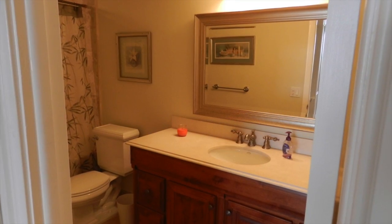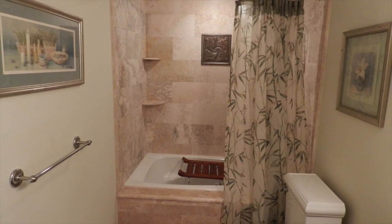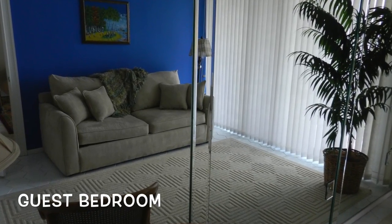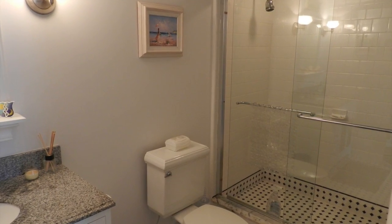There's a huge pool area overlooking the Atlantic and deeded access to a pristine sand beach. The kitchen has been updated with stainless steel appliances. Both baths have been fully updated. This tastefully furnished condo has light neutral tile floors throughout.